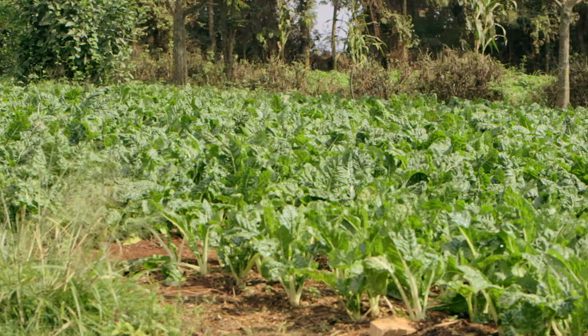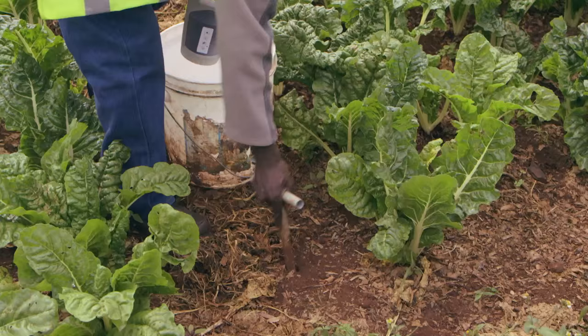But remember, as with any farm, it's best to start from the ground up. So, we'll test the soil. Without wasting any more time, let's get to work.